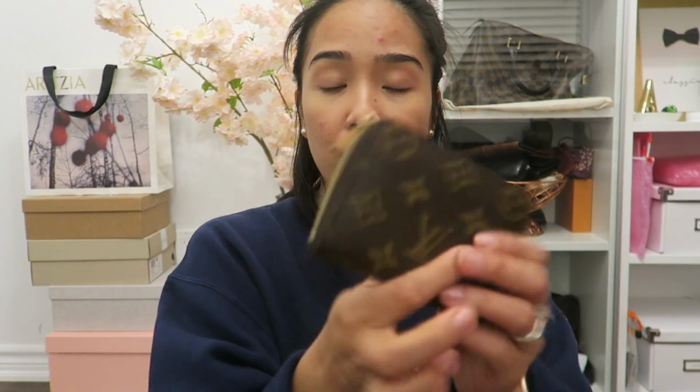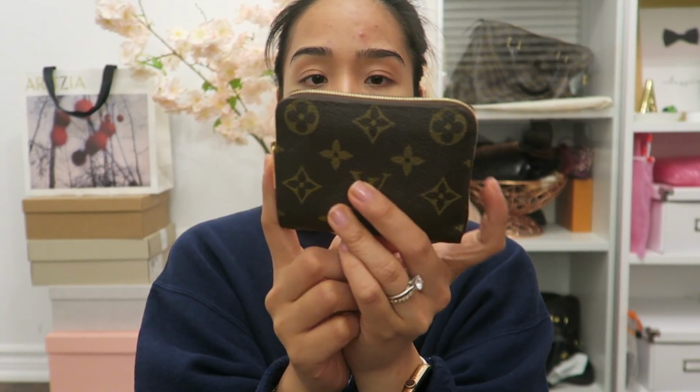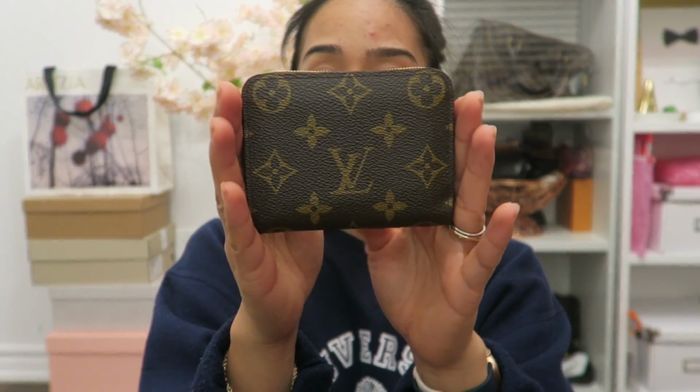So I have my bullet journal. I usually have this on me just so that if I need to jot something down, I have it. I have a little pen case, which I have pens and some fine liners in here, just again mainly for my bullet journal. My wallet, I got a question about this wallet from a video. I think I showed in a video a couple days ago, but this is the Zippy coin purse from Louis Vuitton, and I like it because it holds everything that I need.